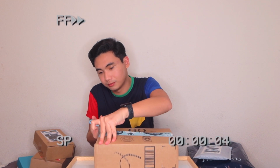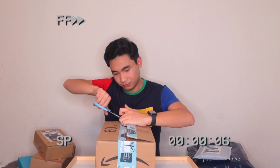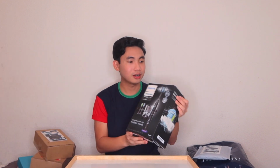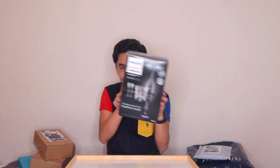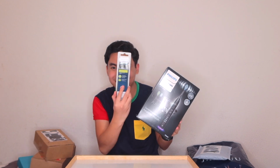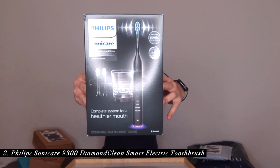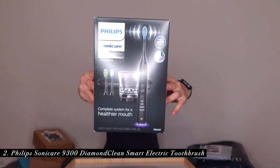So, another Amazon package. Looks like this. Let's go for it. The fates are with us. Because this is a box within a box, thank you, brother. This box is my toothbrush. It's perfect for the box I just opened the first time. This is the Philips Sonicare 9300 Diamond Clean Smart Electric Toothbrush.